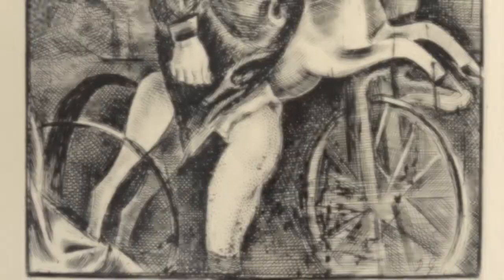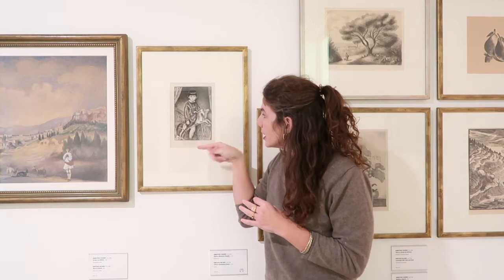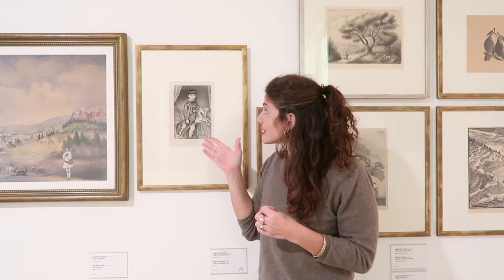So, now that you looked at this work of art, what did you notice? What kind of clues can you find in this work of art? So you can see his dress is kind of unusual. Do you think that this is a boy from yesterday or from nowadays? Or do you think maybe what we're seeing is a boy from many, many years ago? So if we look closely, the clothes that he's wearing in particular, along with, of course, the toy, tell us that most likely this boy is a boy from many, many, many years ago.